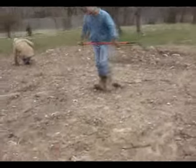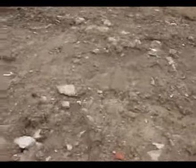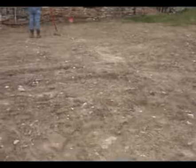Look at here. Boy, all this stuff, man. So we're going to try to get this cleaned up as best we can and put up some grass seed and some straw maybe, and hopefully it'll grow over. Never know we were in a hole here.